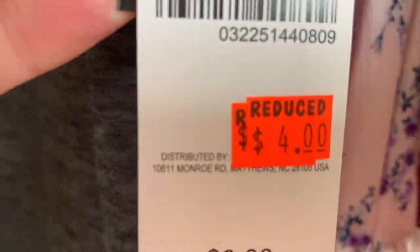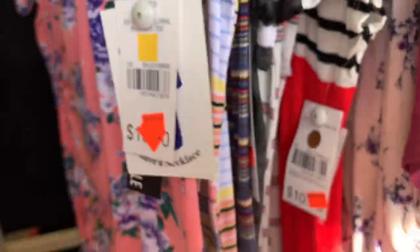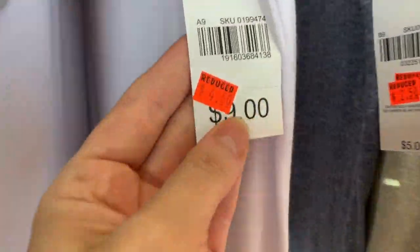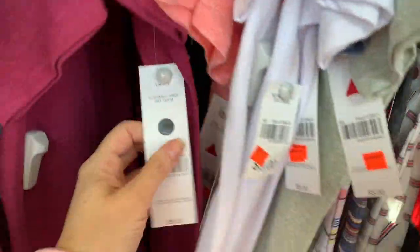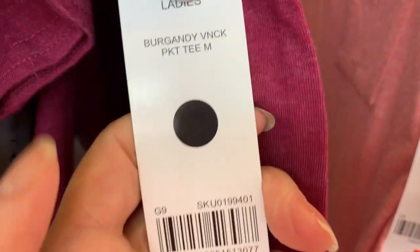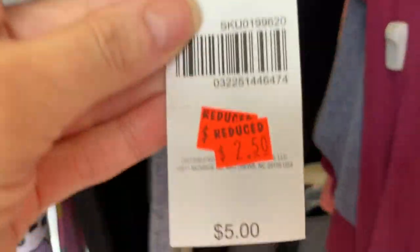But I know you guys love the red tag. It's actually orange, if you ask me. I know you guys love the clearance tag sales, the red tag clearance events, but this looks like orange to me. Totally looks like orange. White tee for $4.50. Again, have them scanned. Last time I was in here, everything with the black circle ended up being half price. $2.50.